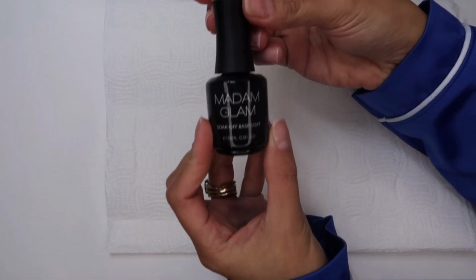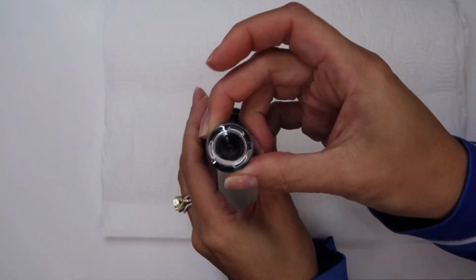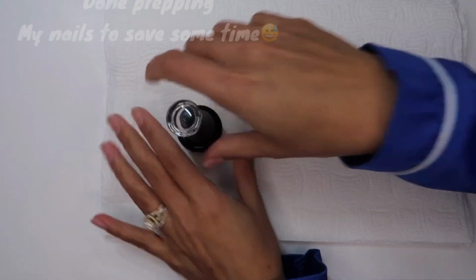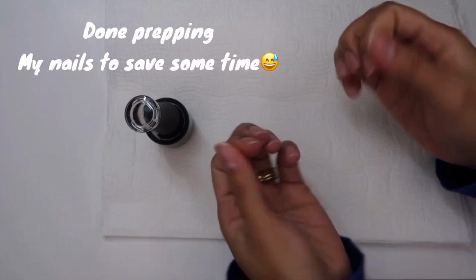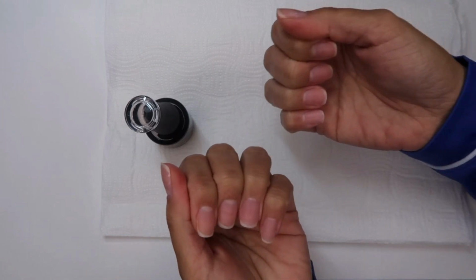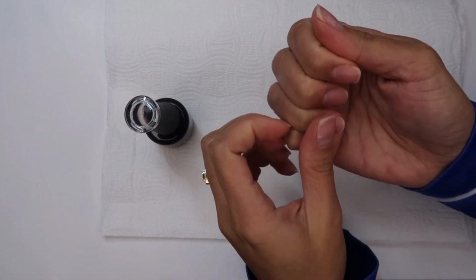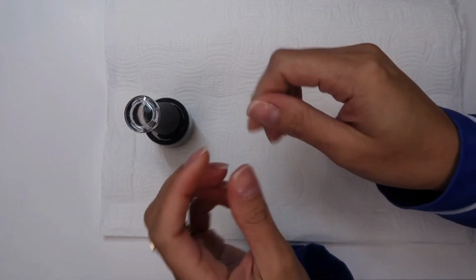Alright, let's get started. So first I'll be using this base coat. By the way guys, I already prepped my nails. There you go. I pushed back all my cuticles and trimmed them, and cut some excess cuticles there.